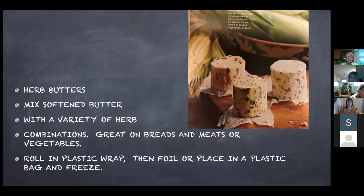And then when you want those herb butters to go on your grilled meats or vegetables or breads or anything, you just take it out and slice off what you need. But you can mix all kinds of things with it, any kind of herb combination that you want. You can also put cheese in with it, like Parmesan cheese or some type of grated cheese would really be nice.